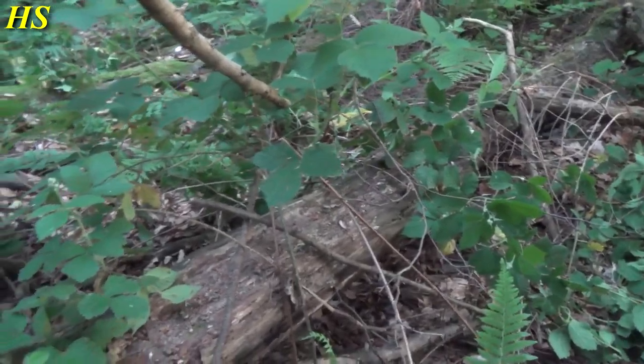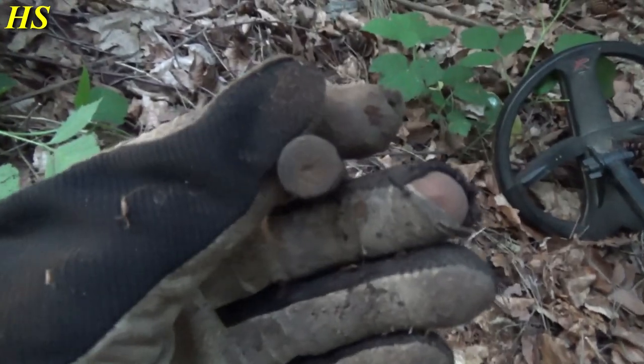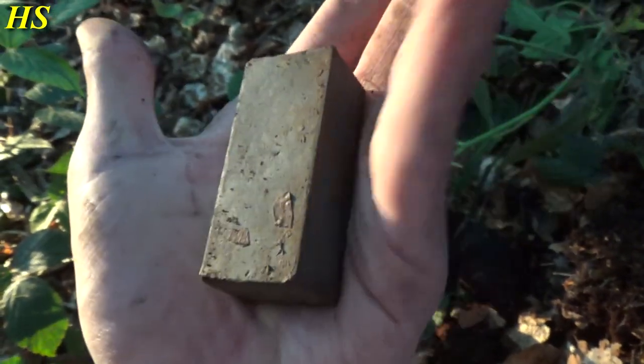All right, so that's where I found the two German buttons. As you can see, here's the tree. And right over here, I just found a British 303 shell casing fired by the Bren gun. Ouch, I'm getting stung. But that's very interesting. Let's carry on. All right, I just had a very nice signal, and this is what I found.